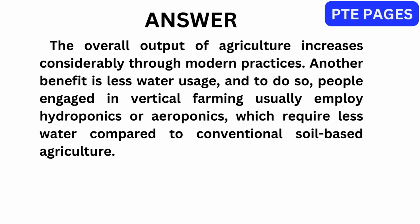The overall output of agriculture increases considerably through modern practices. Another benefit is less water usage. And to do so, people engaged in vertical farming usually employ hydroponics or aeroponics, which require less water compared to conventional soil-based agriculture.